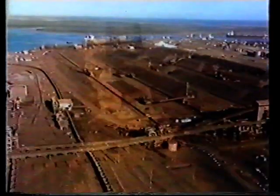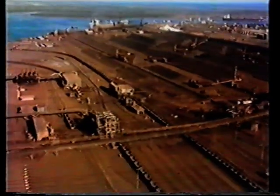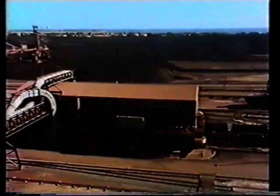Nelson Point is a 140-hectare complex for the unloading, blending and shipping of more than 40 million tonnes of ore a year. The initial step is to unload the trains.